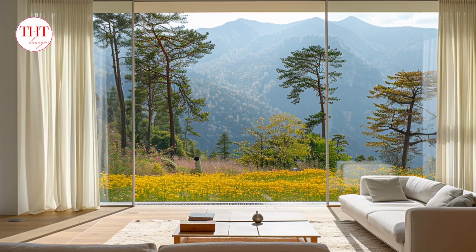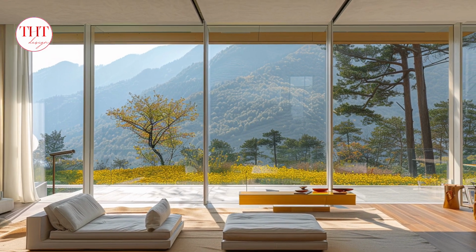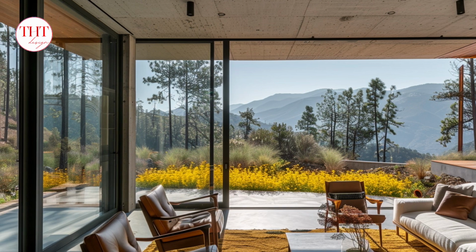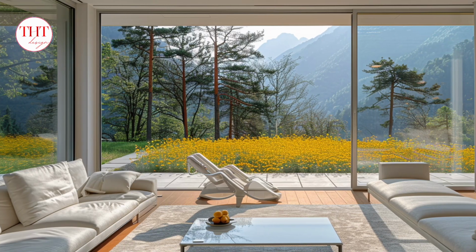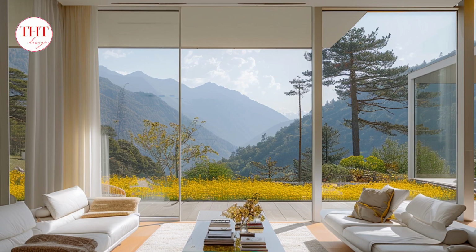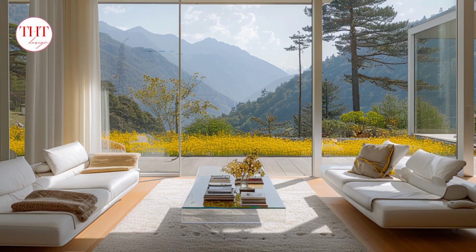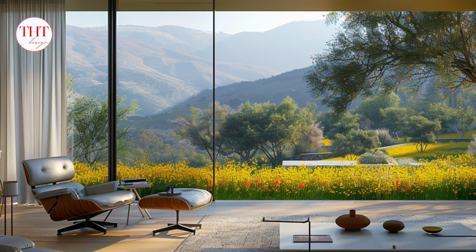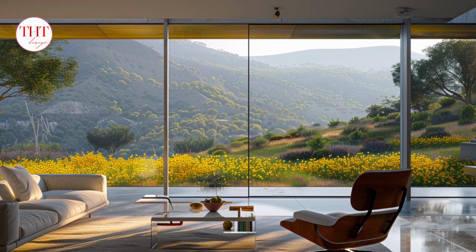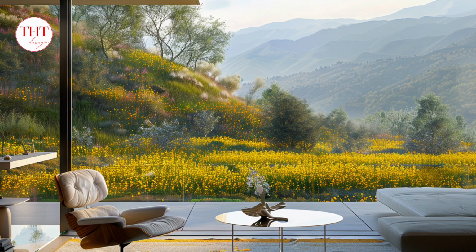This architectural masterpiece is more than just a dwelling. It is a statement of modern living in harmony with nature. The design is a celebration of simplicity, a testament to the beauty of natural materials, and an exploration of the symbiotic relationship between humans and the environment. The house is a retreat, a place where one can escape the hustle and bustle of everyday life and reconnect with the natural world.